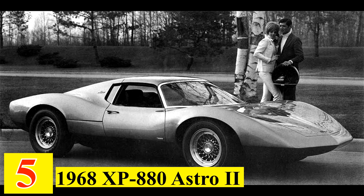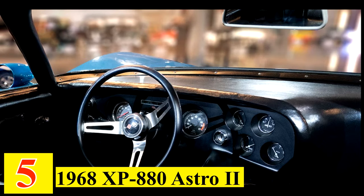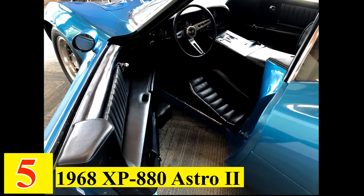They reasoned since GM was having no trouble selling every Corvette right off the assembly line in the late 1960s, it made no sense to mess with success. The Astro II got very close to finding its way to the inside of a Chevrolet showroom. It has taken another 50 years for Zora's dream of a mid-engine Corvette to finally become reality.